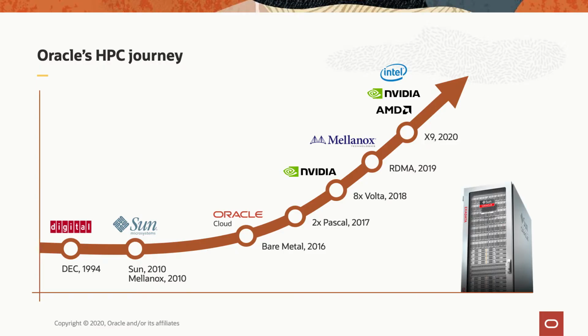Oracle has a history of acquiring companies that produce the highest performance and most quality hardware for hosting enterprise applications. In 1994, we purchased the RDB division of Digital Equipment Corporation to run our database products on high-performing VAX and VMS minicomputers. In 2010, we purchased Sun Microsystems. As part of that acquisition, we got access to some of the best hardware for high-performance computing with Mellanox cards and InfiniBand technology.